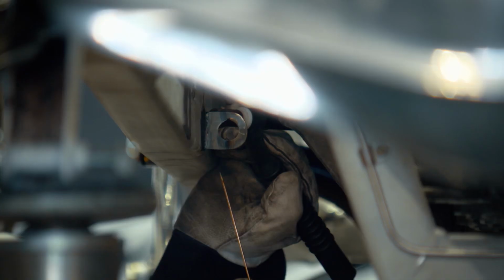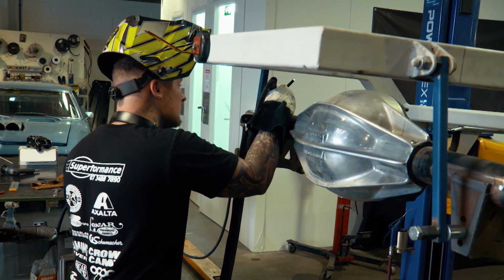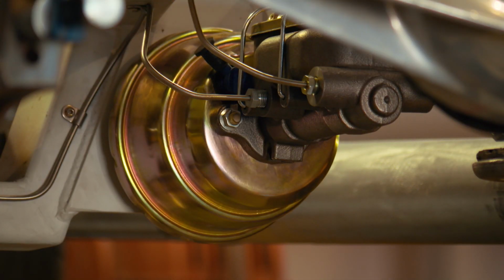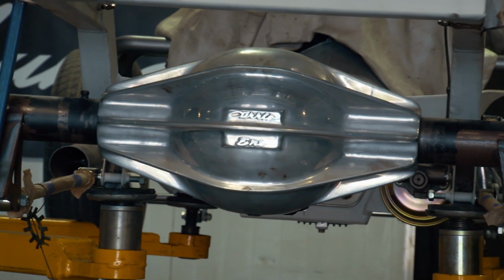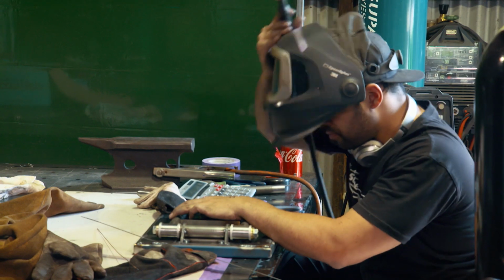So we've had a heap of progress on the T-bucket build. Basically the whole frame had all the components fitted to it, with the brake lines and fuel lines finished off. We've fitted the trans cooler and the e-stop handbrake. We've dummy assembled the differential with the handbrake set up on the yoke with the centre in. We've modified and made Panhard bars.